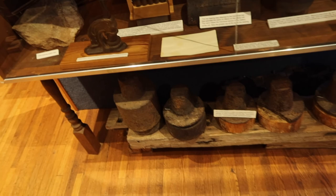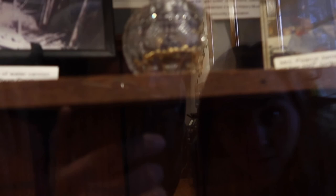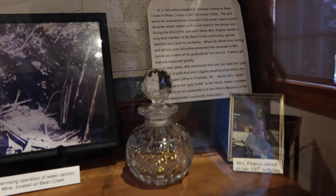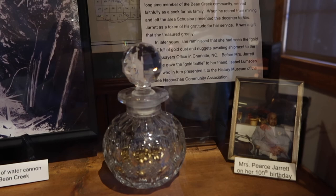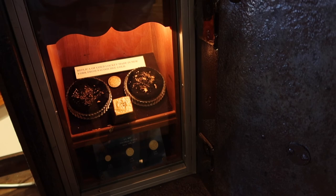Different mining equipment. That's gold, isn't it? That's some gold. If you look down in the bottom. Huh. There's a gold nugget. That's cool. It's the gold bottle. That's awesome. A replica of a gold locket made in New York from Nanucci Gold.